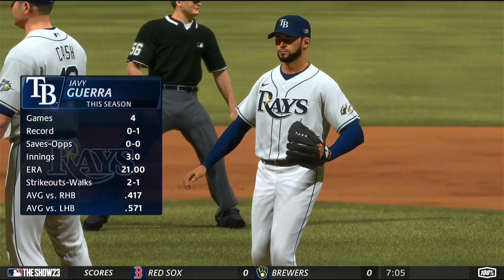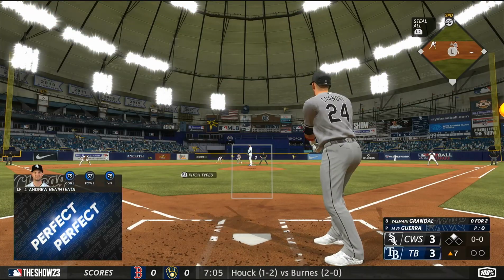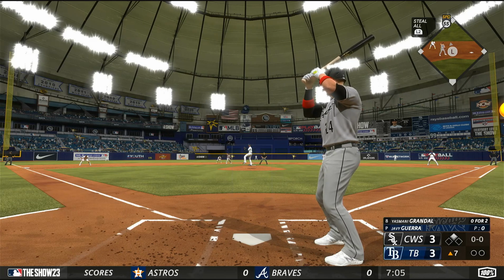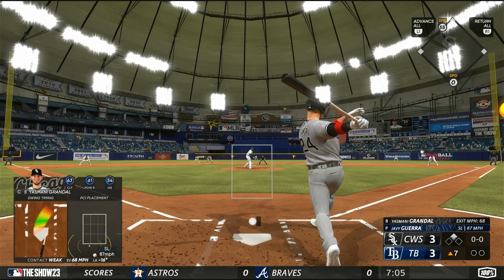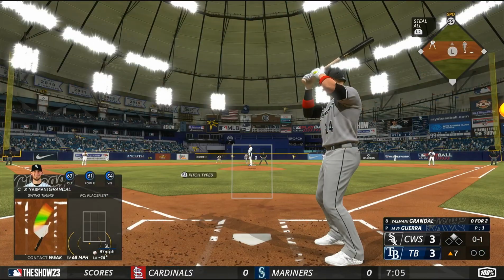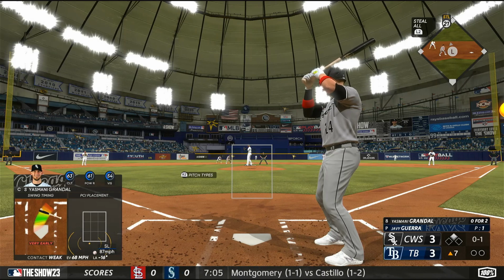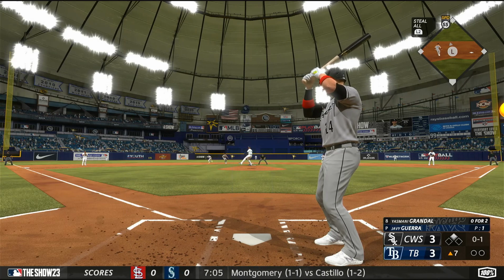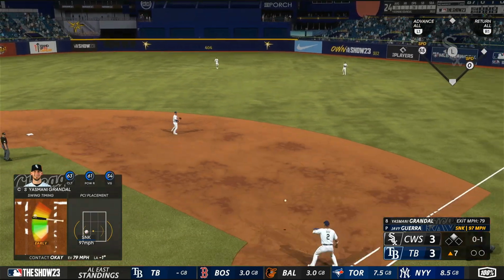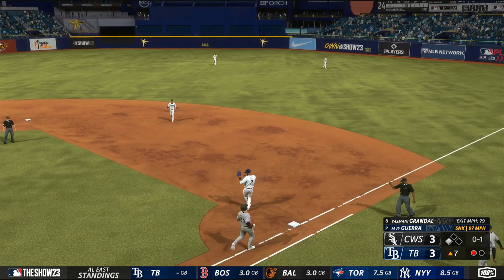Now on the mound for the Rays, Javi Guerra. And this guy can bring it velocity-wise. And now up to the plate, Yasmani Grandal. And a ground ball to first, and it goes just foul. Man at second. On the ground, right side. Lowe tosses to first. That's the first out, the top of the 7th.